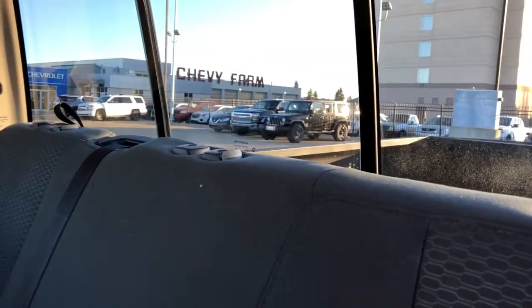We can see the seats in the back are featured in our gray cloth as well. We do have 3 seats in our back. And then lastly, we have our power sliding window.